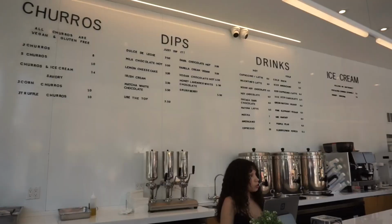Our first stop is going to be El Churro, which is known as a hipster shop in the Lower East Side that serves churros with over 10 different dipping sauces that you have a choice from. Now, the Israeli owner opened this vegan-friendly churro shop despite being a non-vegan, which is actually pretty funny. So let's go inside, check it out, see what they're all about.